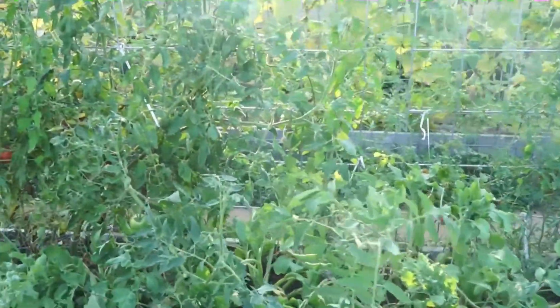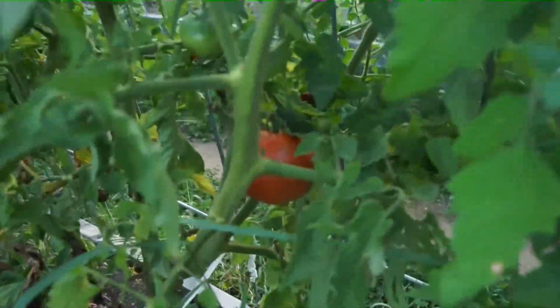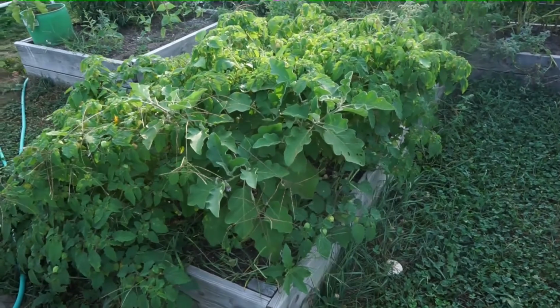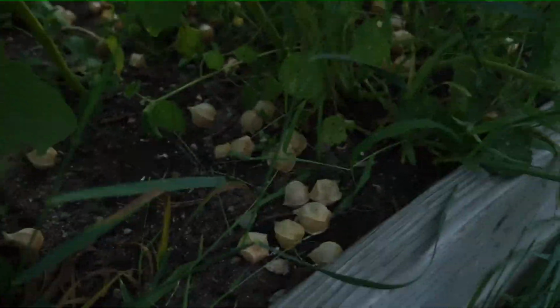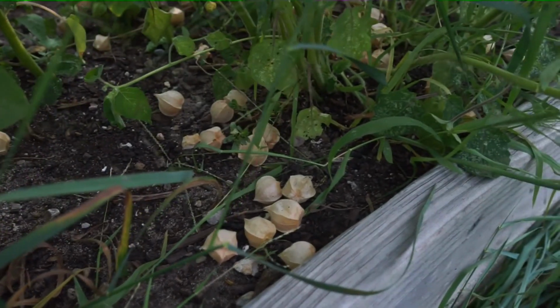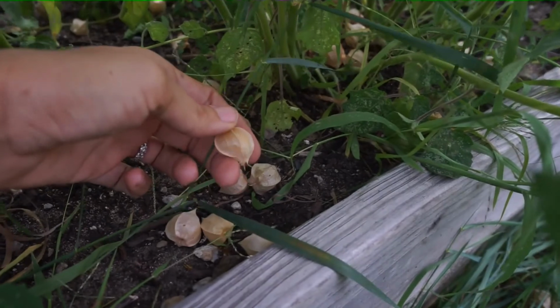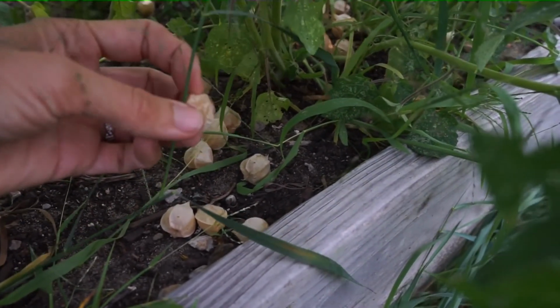And then we got some in there. This bed is full of ground cherries. Let's see. So they actually are not ready until they fall to the ground. That's how you know. And then inside is the little fruit.